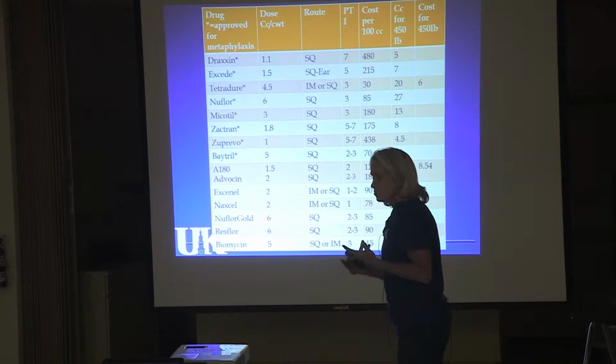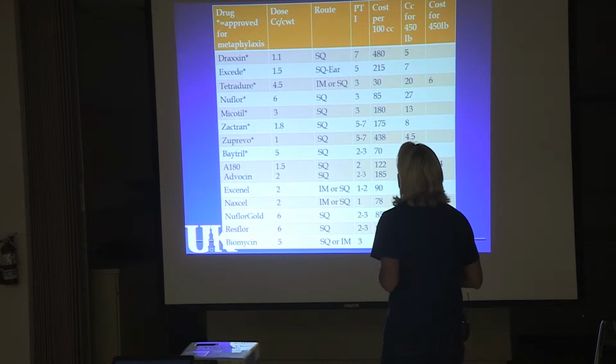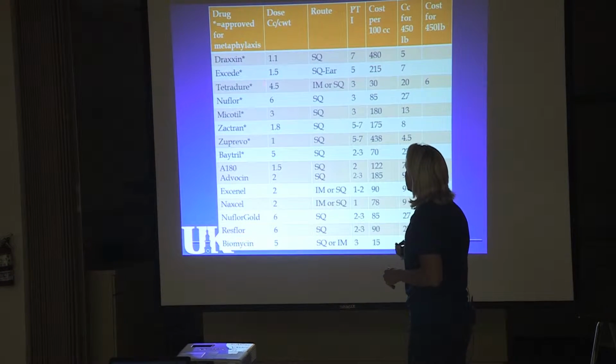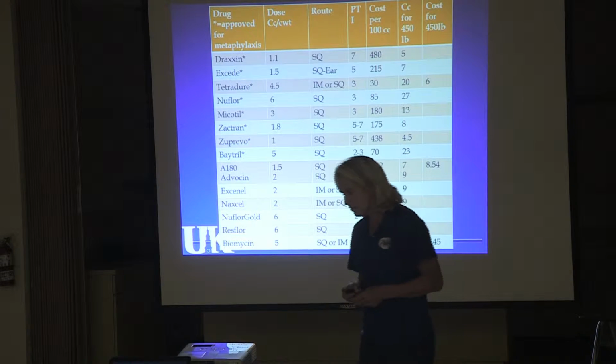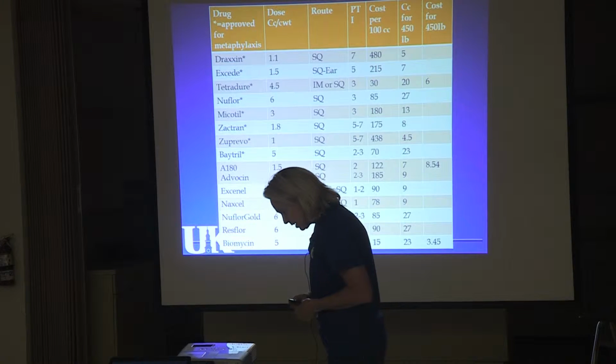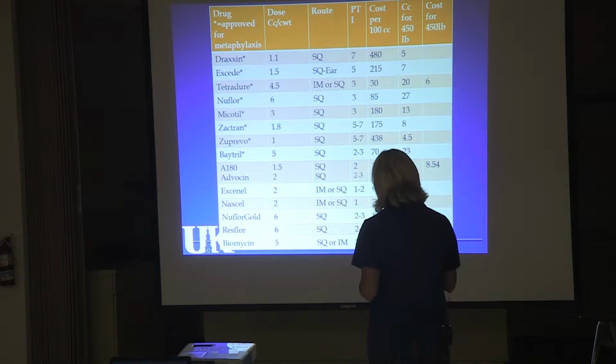They also mass treated everything that arrived here on the 1st of May. They used LA300, which is very similar to this Tetradur, which is a type of long-acting tetracycline. They did have some respiratory illness and ended up coming back with Draxxin on May the 18th.